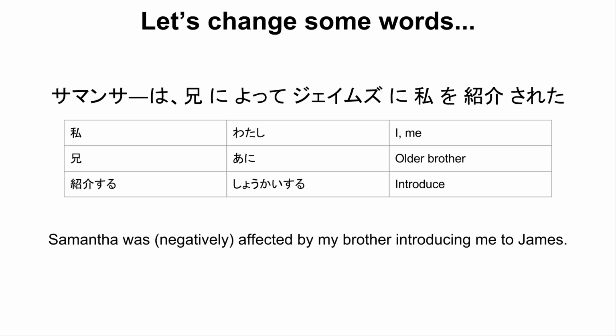Apparently she's seeing James, and James and I just met, and my brother knew about it. And my brother's like, hey, James and you guys need to totally meet. And he's looking at Samantha the whole time that he's introducing me to James, and Samantha's sitting there pissed off. Samantha wa ani ni yotte James ni watashi o shoukai sareta. So because I'm dating Samantha, and Samantha's seeing James on the side, because apparently I'm a loser, and my older brother found out about it, he decided to have some fun and introduce me and James together. That's one translation of what's going on here.